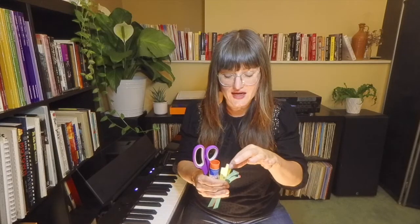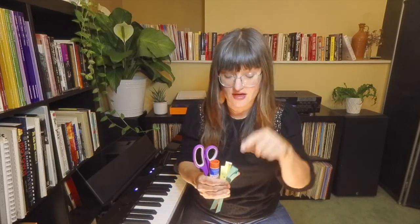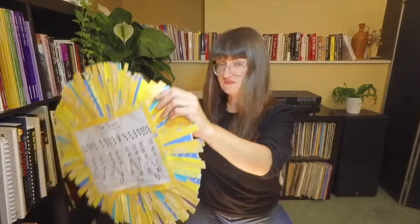Grab your supplies. I used scissors and glue, and I got some different colored pieces of paper, and then I cut them into strips. And I took these strips and glued them onto a larger piece of paper into the shape of a sun. Check it out.